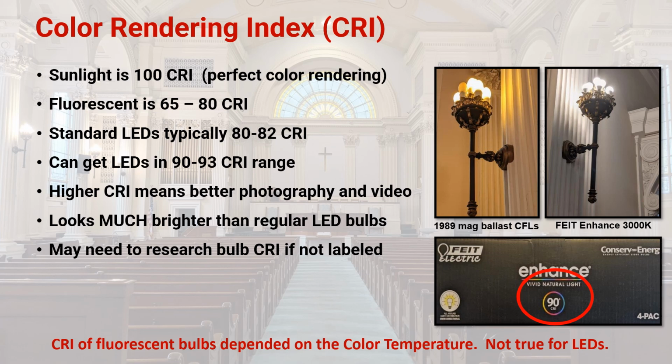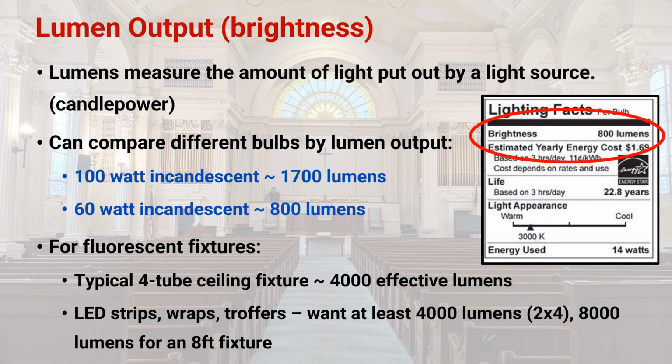So these higher CRI bulbs are my go-to bulb now. I prefer them for all of my relamping work because again, it looks a bit brighter, it's still warm white, and it gives much better color rendition.